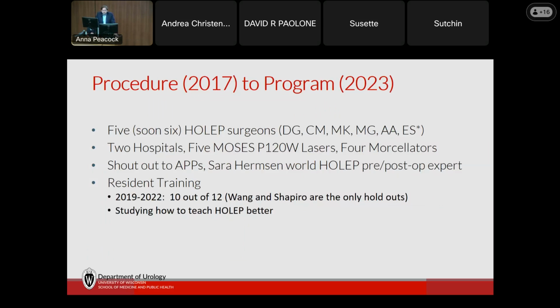And these 5, and I don't know why I've got an asterisk next to Emmy, but she's a fellow, she's coming on, and she can do a HoLEP. 6 staff and 2 hospitals, and 5 lasers, more stimulators.